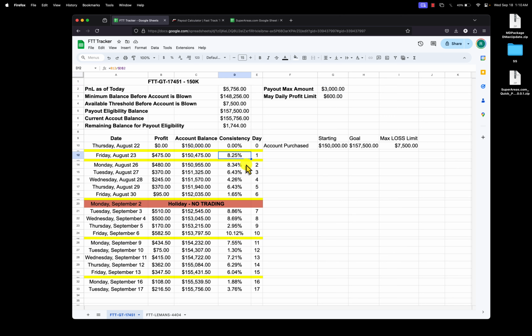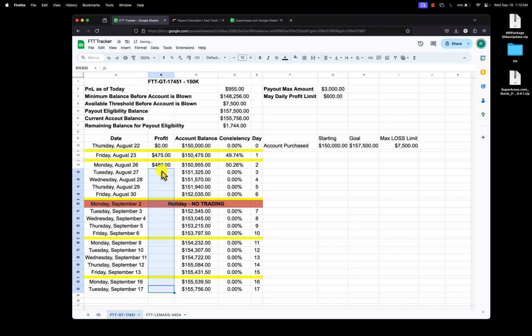What is the consistency rule? How am I coming up with this method? Let's say I don't have these values. For example, I'll delete a few values, as you see, as you trade less. Let's say if I only deleted all of this, right? As you see, this is higher, so you must trade more. So I'll Control Z. So as I trade less, this number is higher.